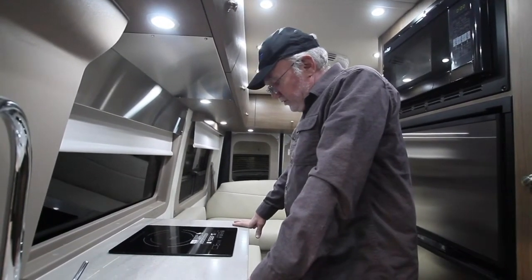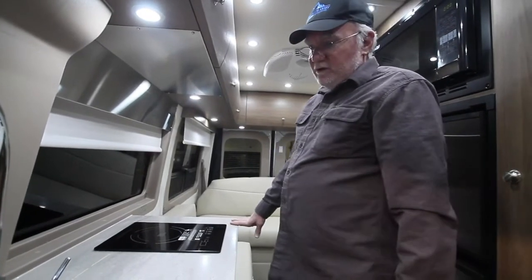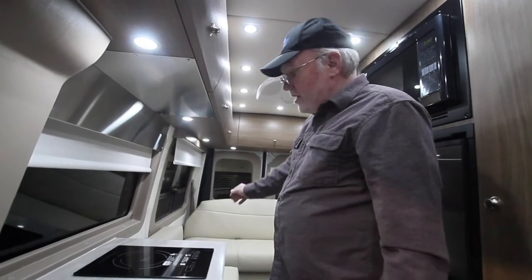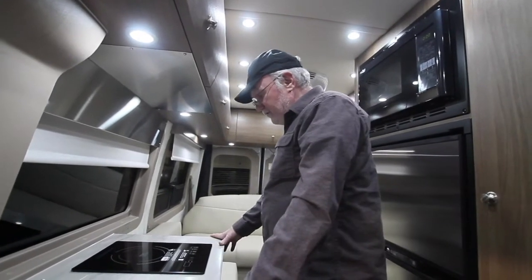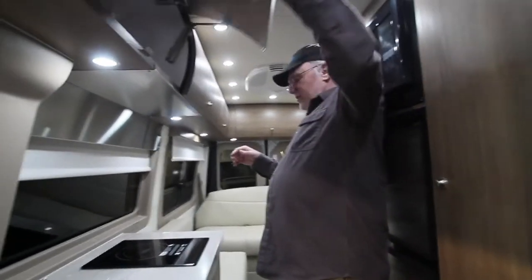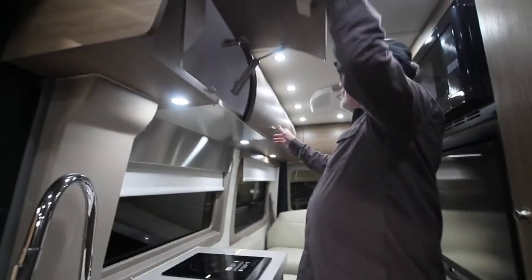The only thing you're still using propane for on this is your furnace, your water heater, and your generator, but not to cook. So you should read up on that if you're interested. There's a lot of good information online regarding induction cooktops.